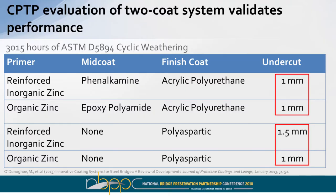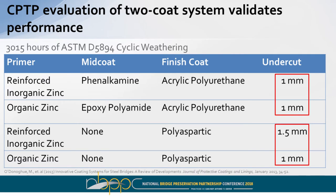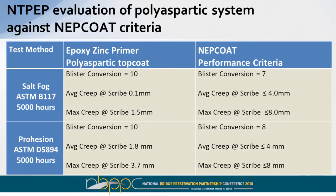As I mentioned, the cooperative paint testing program also did a similar study looking at three-coat systems and two-coat systems. Here, just pulling a few out of the study, you can see, again, looking at scribe creep after 3,000 hours of accelerated testing, very similar performance in scribe creep. And then lastly here, looking at the data pulled out of the NTPEP DataMine of the most recent submission, which was back in 2014, you see an epoxy zinc-rich primer with a polyaspartic top coat. Looking at the performance data versus the NTPEP criteria for organic zinc-rich based systems as far as acceptance, you can see in all cases, whether it's the blistering or average or max scribe creep, the system performed quite exceptionally well against the performance criteria.